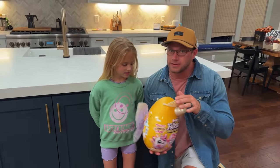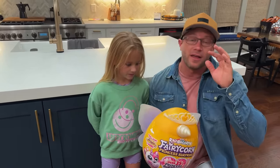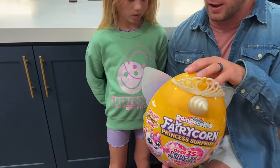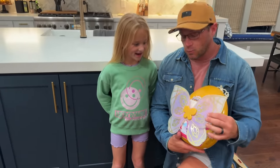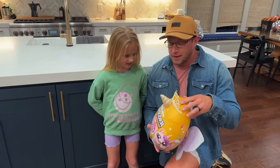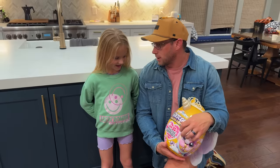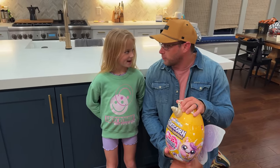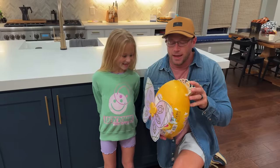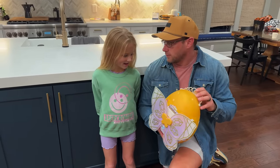Riley gets to open this one, and it's a very special one. What's super cool about this, there are 35 surprises inside of this. Whenever you open it up, you can actually wear the fairy wings. You can wear the tiara, and also there's 35 different surprises inside that you get to open, as well as the rainbow corn fairy corn princess. So we're gonna open this up, and Riley is gonna take these little wings for a little test flight.